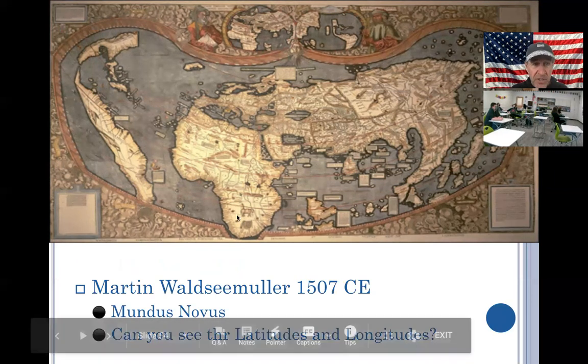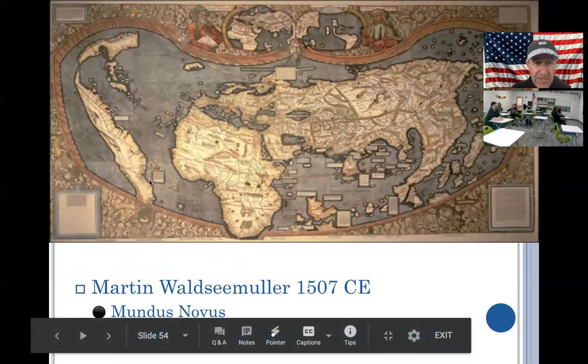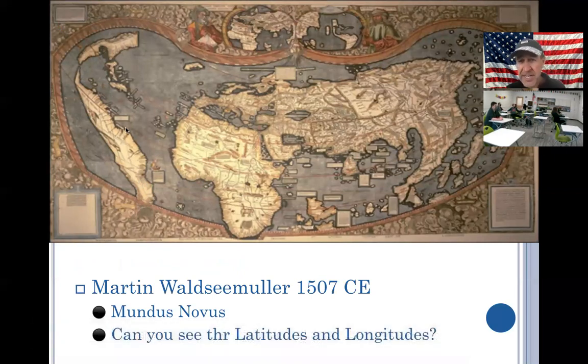And Martin Waldseemüller, you kind of look at this map. This is an early map showing some semblance that there are continents out here. Now, there's a lot of guesswork here, but they did manage to get part of this coastline right. And he writes across it, Mundus Novus, the New World. And he labeled this part Americas, that it was Amerigo Vespucci that gave him the data to show you what that coastline looked like. And the name stuck.